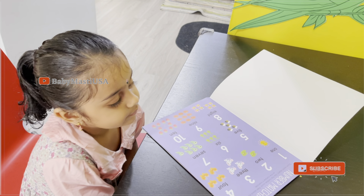How many strawberries are you having? They're red strawberries. How many? How do you eat the strawberries? Let's make it an action. Come on, how do you eat the strawberries? It's so yummy. Yummy? So, what is the color of the strawberry? Red. 10. T-E-N. 10. Okay.